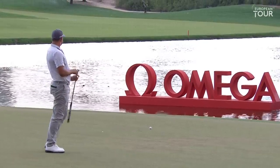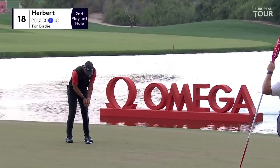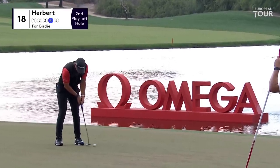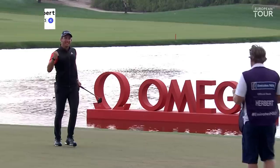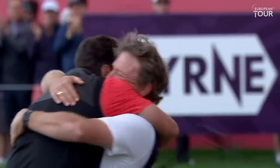Oh, that looked so good for so long. Lucas Herbert then, for the birdie and the win. And an Australian wins on Australia Day here in Dubai.